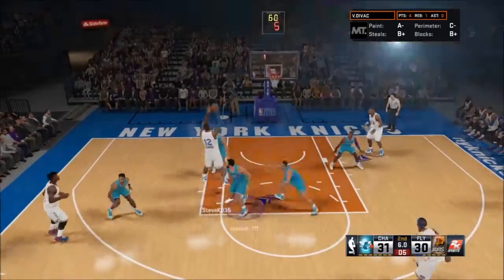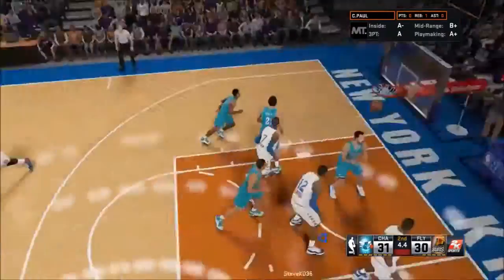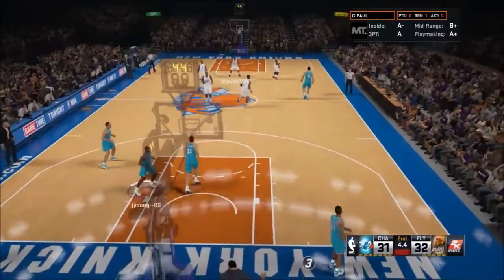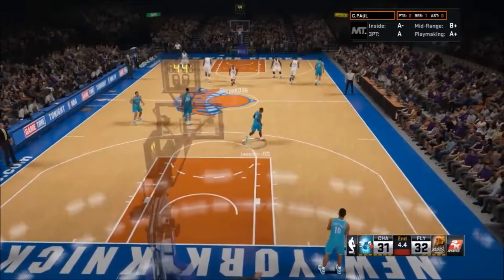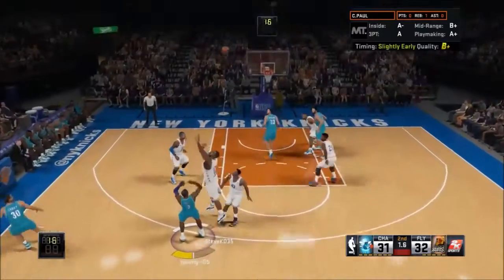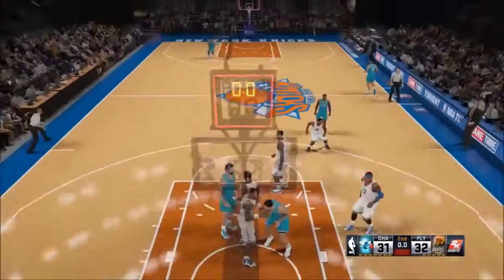Now here is Aldridge. Puts it up from 12. He flings that one off the back iron, and down it falls. That's a clean look they gave him there, fellas, and he drains those. Paul with the 3.